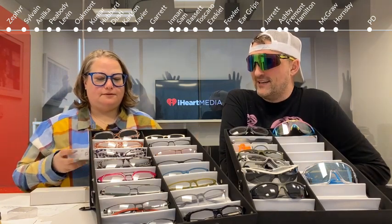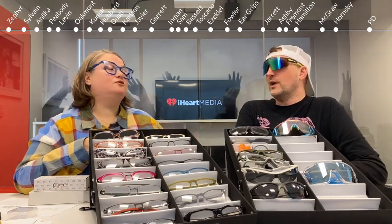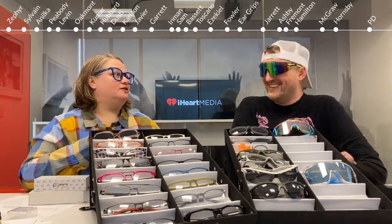A lot of different frames, a lot of different things that you can wear glasses for. A lot of different glasses that are specific for certain things. I just feel sweet wearing these. Like, I look sweet in these, right? I feel sweet in these. No, they look like they're made for you.